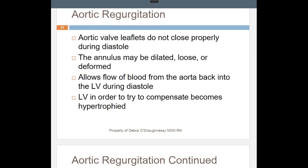Aortic regurgitation is when the aortic valve leaflets do not close properly during diastole, okay? And so this can result from diseases of the aortic valve leaflets, aortic root, or both. So the flow of blood from the aorta back into the left ventricle during diastole is ineffective, so that left ventricle will dilate, causing the ventricle to become hypertrophied, okay?